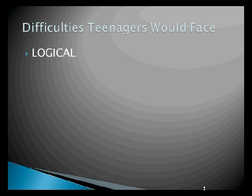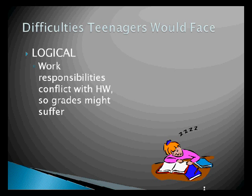What would be logical in this case is that it would be difficult for teenagers because these work responsibilities could conflict with their homework, so their grades might suffer. If you try to argue that their grades wouldn't suffer at all, or that they would have plenty of time to study, that may not be the most logical response. Because oftentimes if teenagers are working after school, they may have to work 4 or 5 hours. And as we know, there are only so many hours in the week. And again, oftentimes jobs, especially on the weekends, may take up lots of their hours as well.